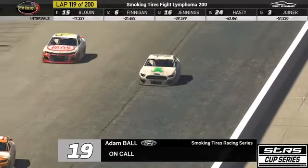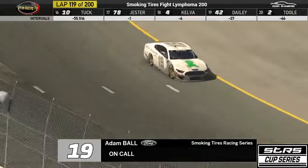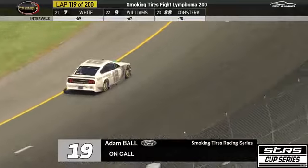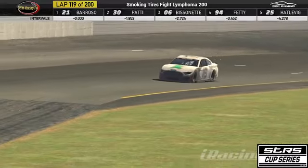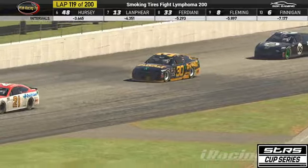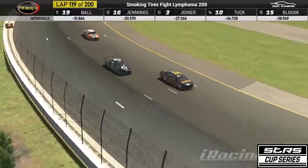Well, nevertheless, you've got some work to do and some time to play out, so I'm not going to keep you around too much longer, but I do appreciate you coming on by here, Adam, and see if it all works out in the end for you. Adam Ball there from the CCR radio, in that number 19 machine. Going to try to make up for the lost ground he had there from pit road. He got sent way to the back.